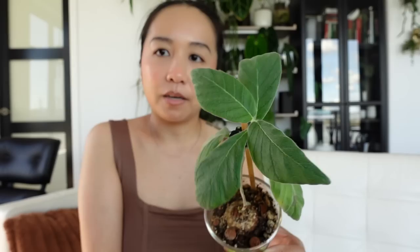I will say that she's not the best looking thing, and that's because she dries out so fast. I repotted her not too long ago, I think on camera, and she's already outgrown this pot. So I think I'm just gonna move her to a wider pot, which would be kind of cool, but I don't know.